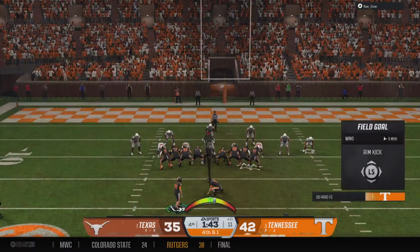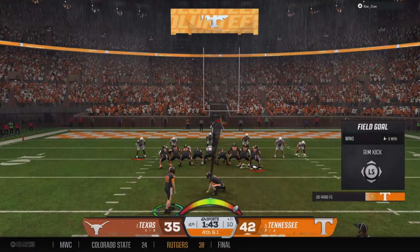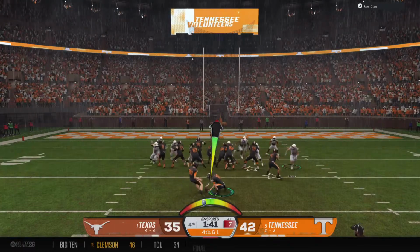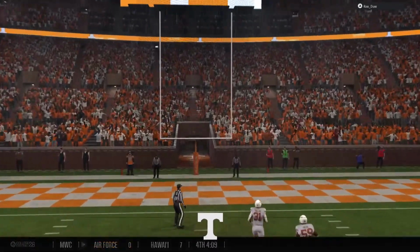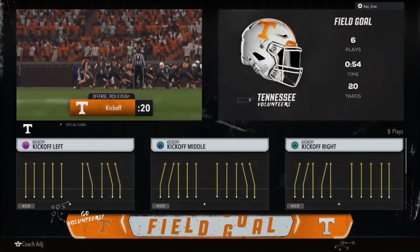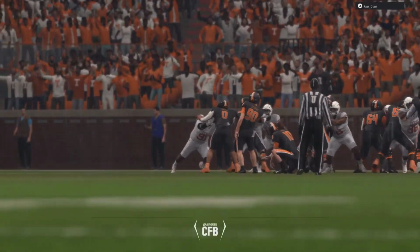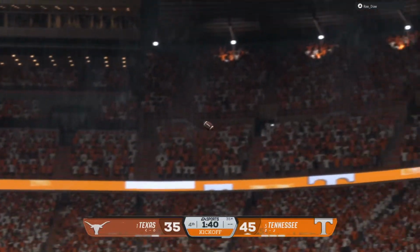So on fourth down, it's an all-important field goal attempt. Hold your breath here. Makes it look easy. And they add to their lead. Well, they almost put a touchdown on the board, but instead they come away with 3 points.